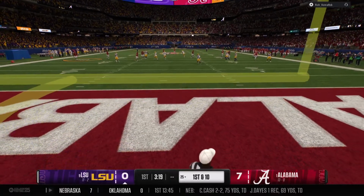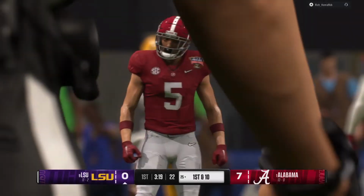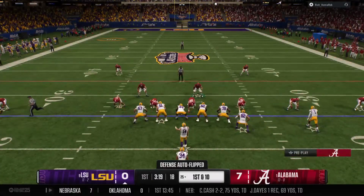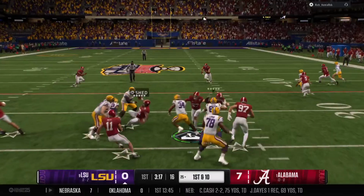The kickoff will bounce right through the end zone for a touchback. And that mighty Bengals offense is back out on the field. They were held to a quick 3-and-out last time, looking to put together a positive drive here.